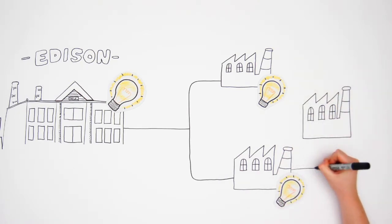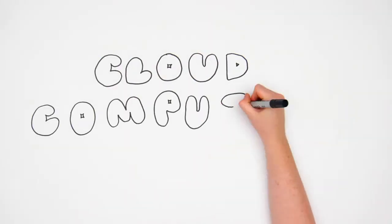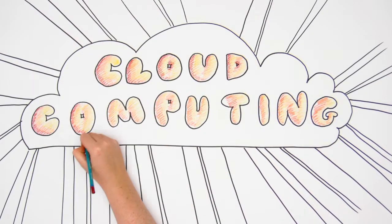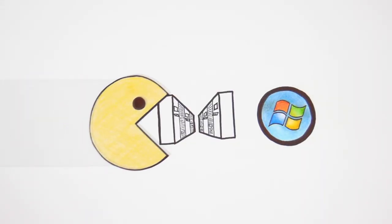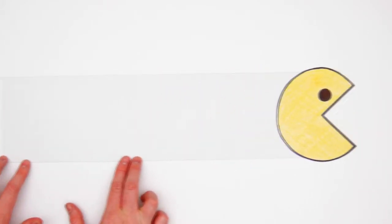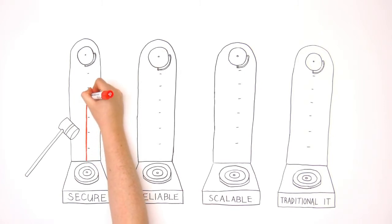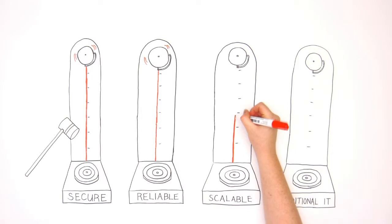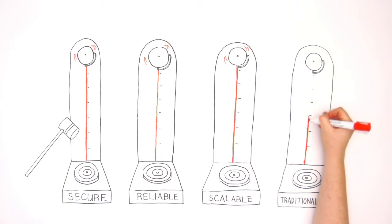Today, we take virtually unlimited power for granted. We can't imagine it any other way. As we speak, a similar revolution is happening in IT, called cloud computing. Business no longer has to buy, build, and manage costly computer facilities on site. Just as business learned that power provided by a specialised power company improved reliability and quality, cloud computing has proven to be more secure, more reliable, more scalable, and ultimately more affordable than traditional on-site IT.